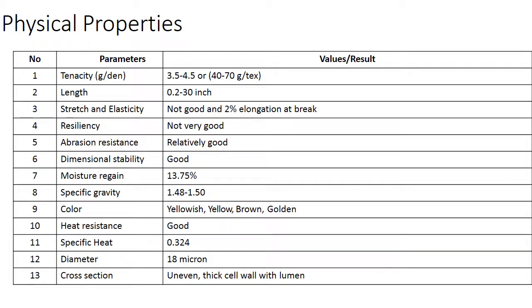The physical properties. Tenacity is 3.5 to 4.5, or 40 to 70 grams per tex. Length is 0.2 to 30 inches. Stretch and elasticity are not good, and there is 2% elongation at break, that is 1.7%.